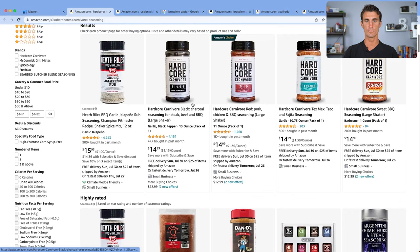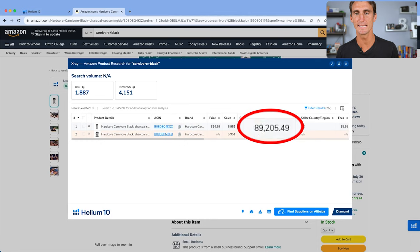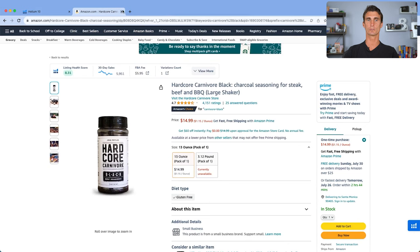And if we go to the product and we go up to the Helium 10 extension, click on the X-ray tool, we can see that this product is making over $80,000 every single month. So that's a pretty good revenue amount that this product is making. So we can make our own carnivore seasoning, make it even more geared towards the carnivore diet.